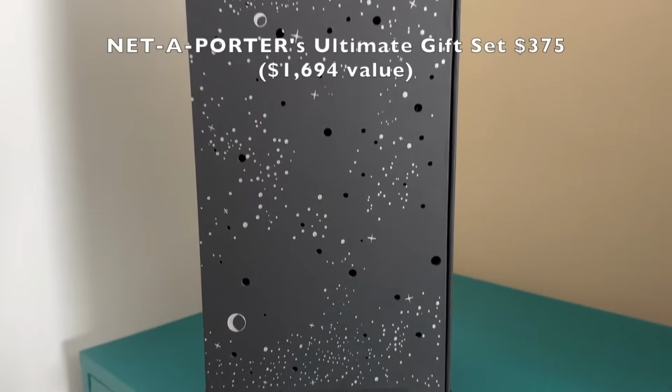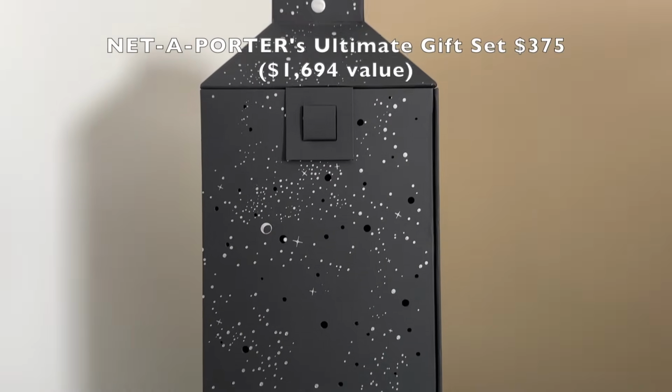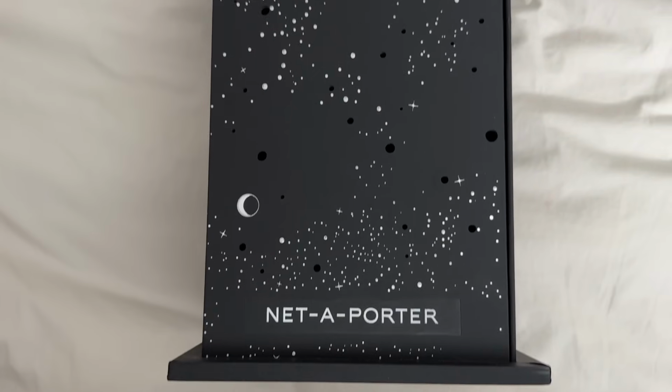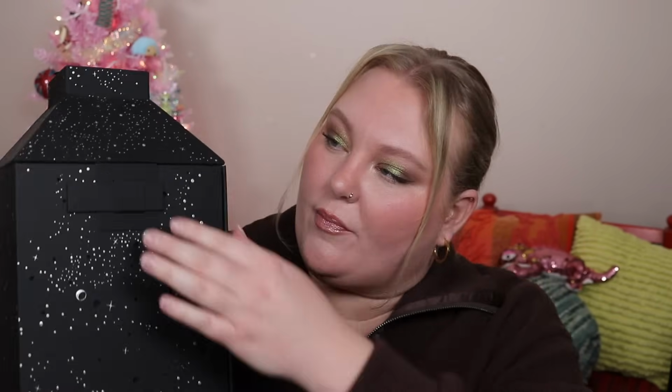This calendar retailed for $375, so definitely at that higher price point range. It is from a brand that sells other brands, so I'm excited to see the variety of what we get offered in here. I genuinely do not know much about this one, so I want to just open it. It has this latch on the back here. I think this is how it stays in place. I don't even know how it opens, seriously.